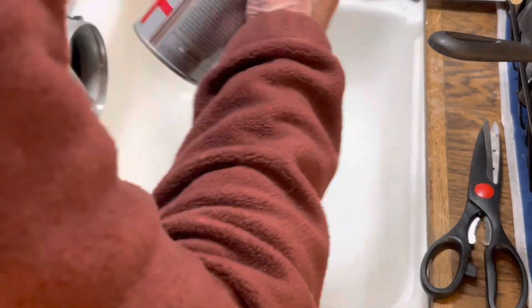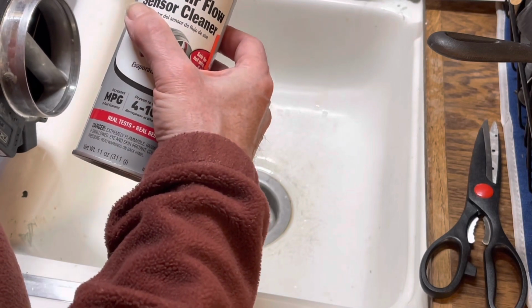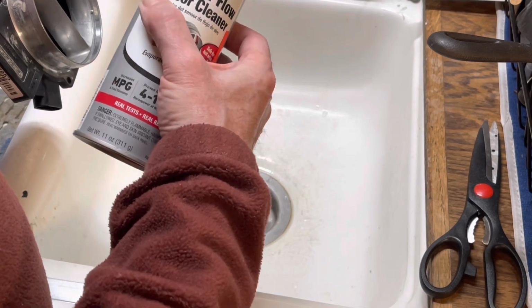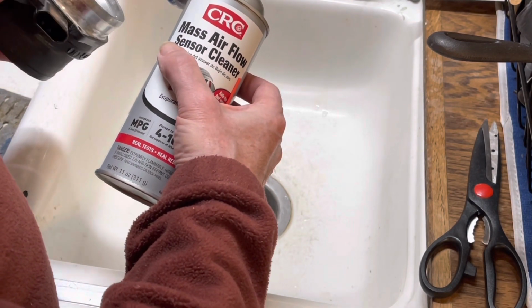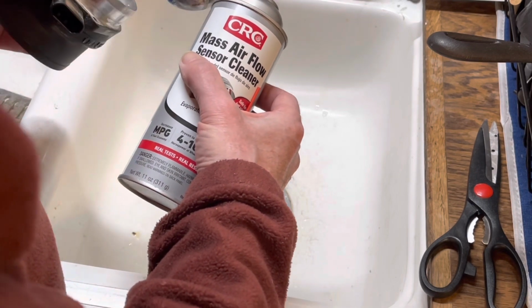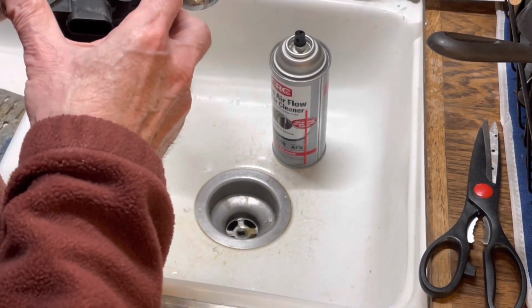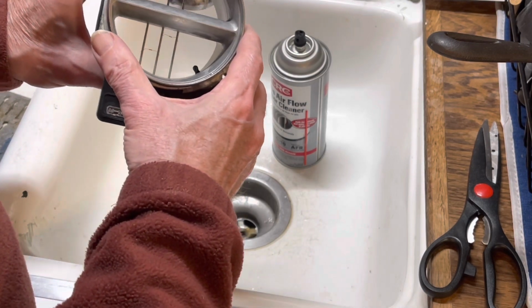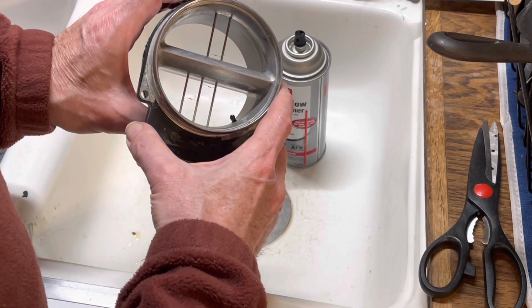By the way, in case you didn't already know this, probably if you're interested at all, you probably already knew this. From everything I'm seeing and reading, you definitely want to get mass airflow sensor cleaner for this. You don't want to use carburetor cleaner or brake cleaner or that kind of stuff. My understanding is they've got a corrosive in them that will eat those little filaments alive. And you don't want those little filaments messed up at all if you can avoid it.